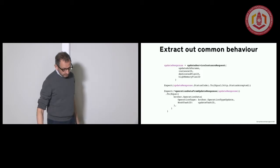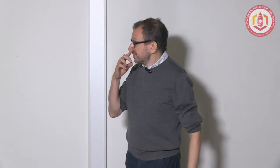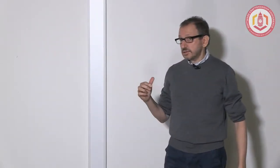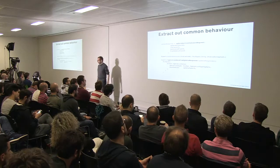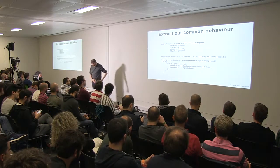So this is not magic. The great thing about almost all of this talk is it's not magic. You just have to do it. So guess what? You have to refactor test code. And the sort of things you're looking for, as always, are commonality, but also a way of explaining what's going on, so that when you read it, if you know the domain, you have a sense of what you're trying to achieve.